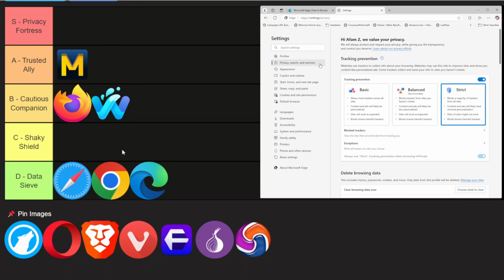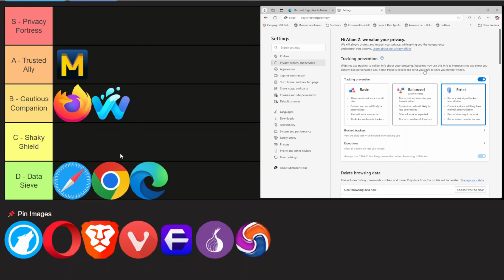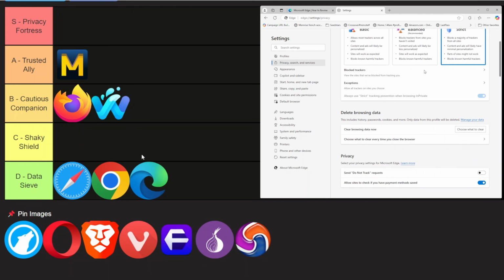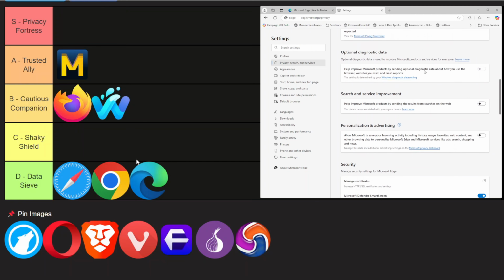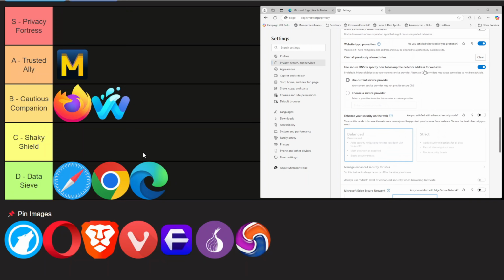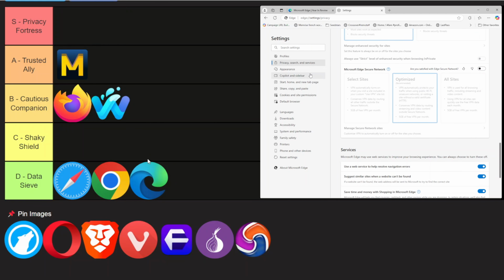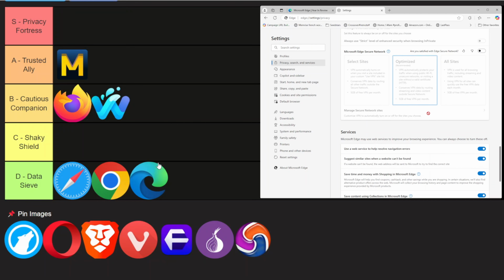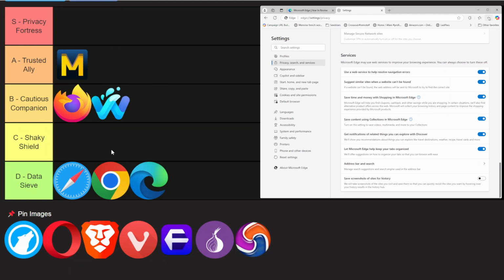Edge ships with telemetry baked in. By default, it collects required diagnostic data that you cannot opt out of, no matter how hard you dig through the settings. This includes device information, usage data, browsing activity, bookmarks. If you're signed into a Microsoft account, the data haul is even larger. Your browsing habits, sync favorites, and extensions are tied directly to your account. Yes, you can disable some settings, but the required telemetry is non-negotiable.